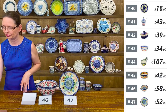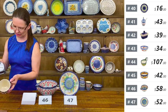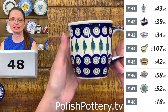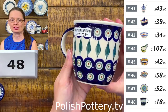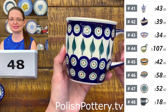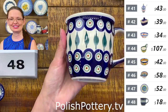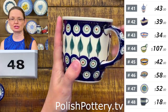Next, classic. Ooh. The peacock leaf pattern is one of the traditional patterns and it is never going to be old. It's always going to look fresh and is always desired. So $18 for the mug. They hold 12 ounces, brimful, from Zakłady Ceramiczne Bolesławiec.